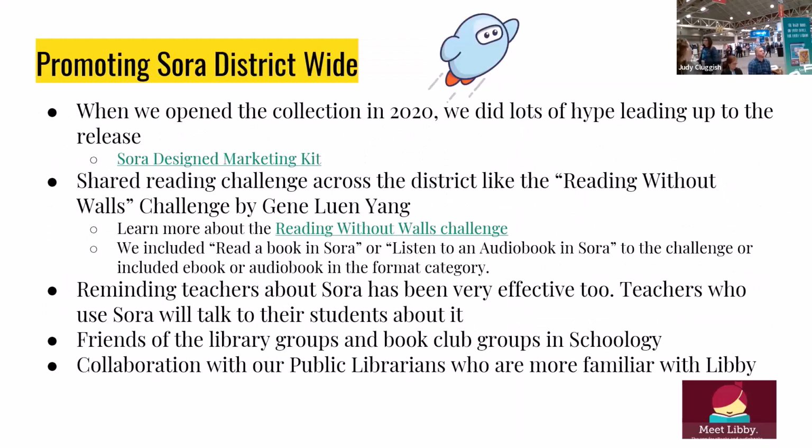So some ways that we did Sora district-wide. This is when we opened the collection. We did a lot of hype leading up to when we put Sora out to all of our students. We did a Sora is coming promotion, and then some of the schools even did launch parties in their own schools, like with donuts or whatever for breakfast that day. Sora is great about giving you marketing tools that you can just use. They're ready-made, or some of them are customizable, so it makes it really useful for their marketing kit.